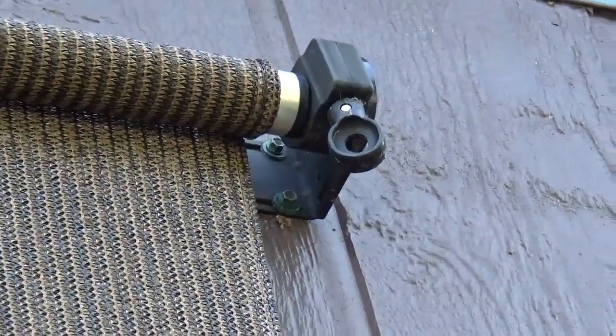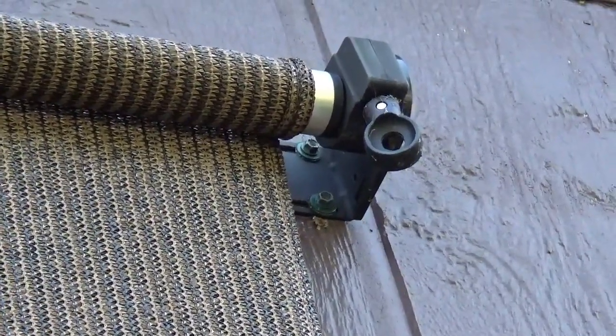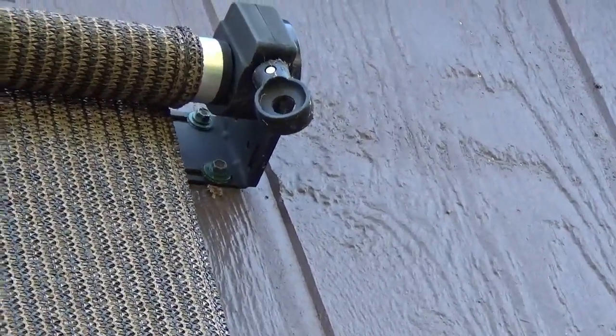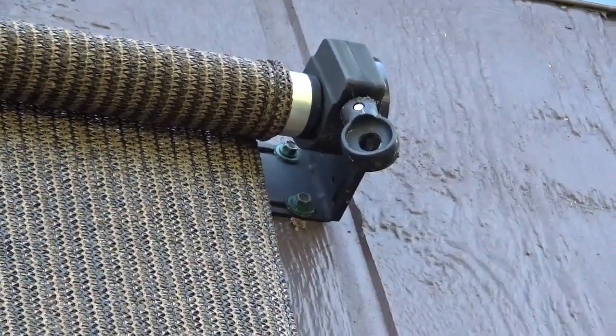Here is the place at the top of the blind where the handle goes in, and it just simply goes in that little hole right there, and you twist the handle, raise it up and down, and then remove the handle.